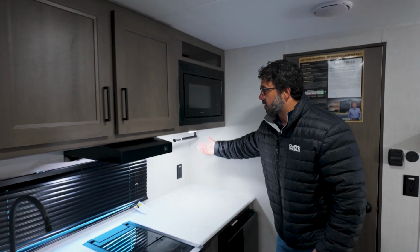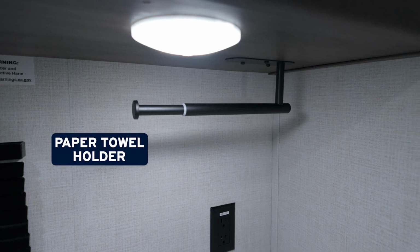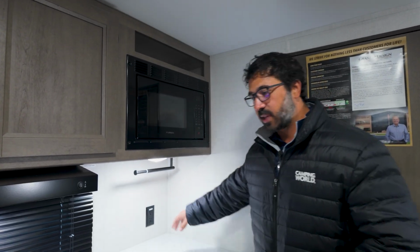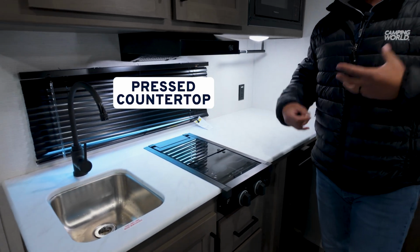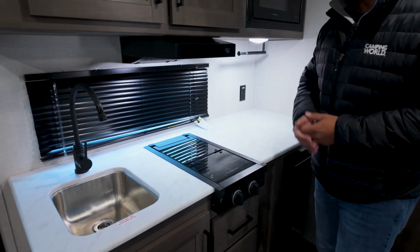Something else I like they did, and Grand Design is really good at this in general, is just giving you things like paper towel holders, right? What a convenient thing to have. You also have an electrical outlet there. Again, excellent placement. This is a pressed countertop, by the way, which a lot of times, when we're talking single axle, they're going to be price sensitive units. This is a nice countertop to have at this price point.